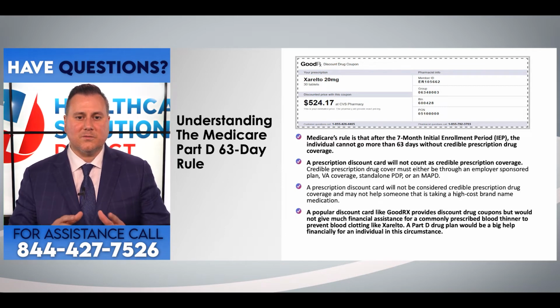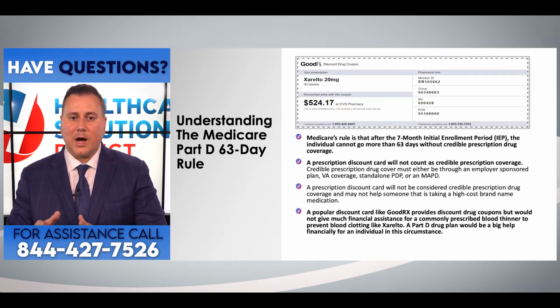This is some big misinformation a lot of individuals get, that they can use a discount card instead of picking up a Part D drug plan. Now that might work for a little while, but if you're prescribed some high-cost medication, this might not be a very good option for you.